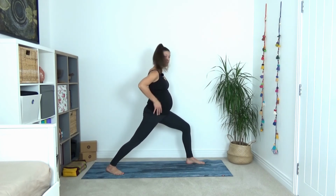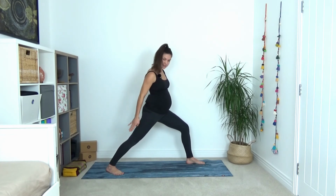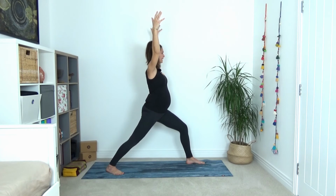Bend into your front knee and allow that back leg to really be nice and strong here. So imagine pressing into the outer edge of that right foot. Now inhale, take your hands forward and just take a moment to feel strong here in your warrior posture. With anything changing in your body right now, remember that you're very, very beautiful right now. Your body is still strong. Enjoy being able to practice here with you and your baby or babies.